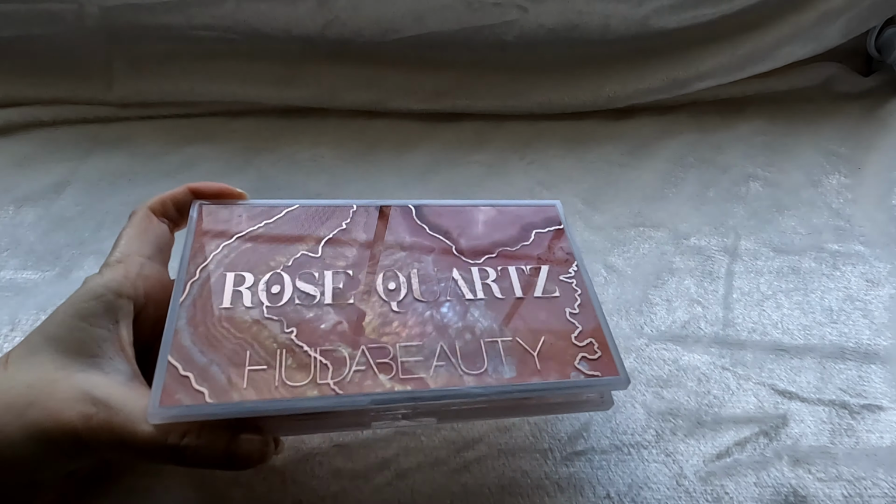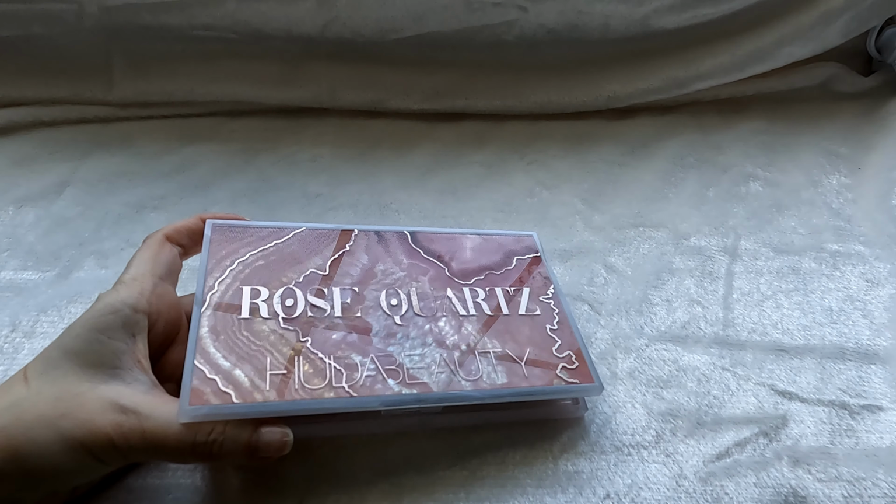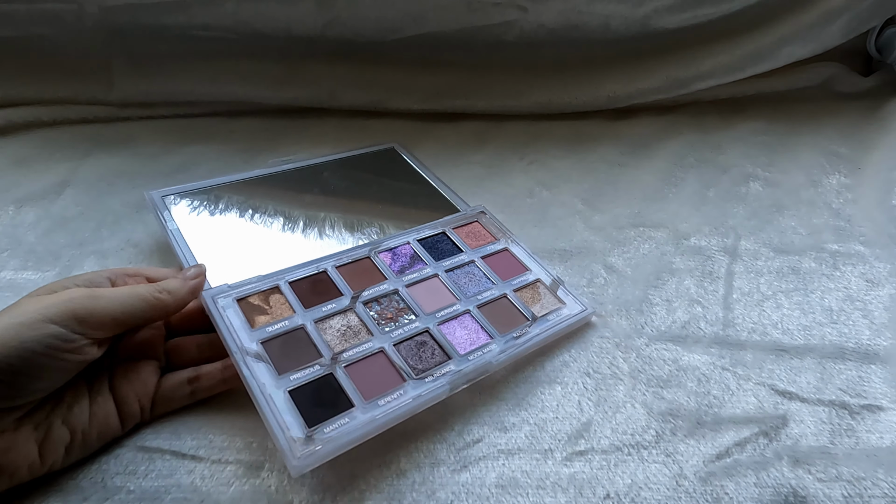I have three eyeshadow palettes here that I've been loving, and I can't remember if I've talked about the Huda Beauty Rose Quartz palette before, but honestly, I've been using it non-stop this spring, so well worth the mention. These shades are just so stunning.